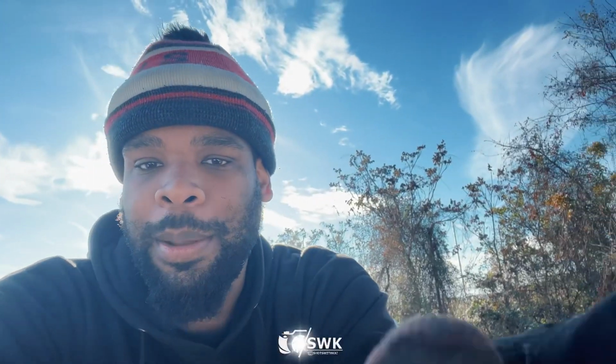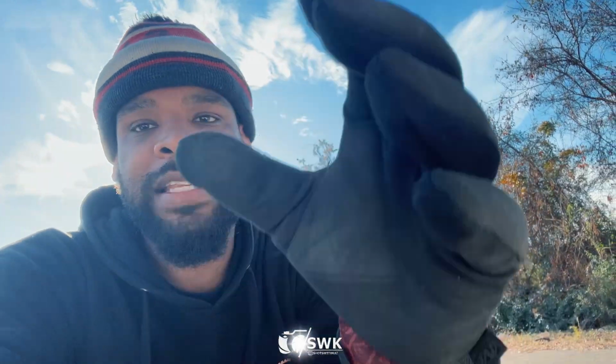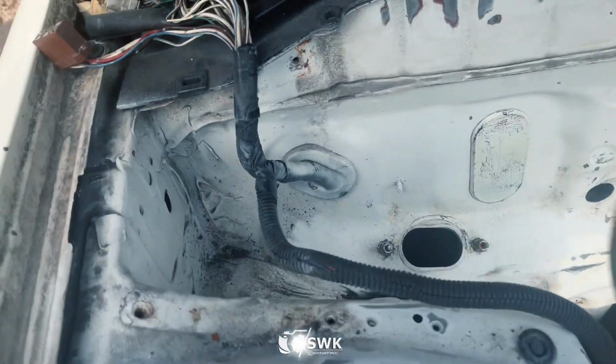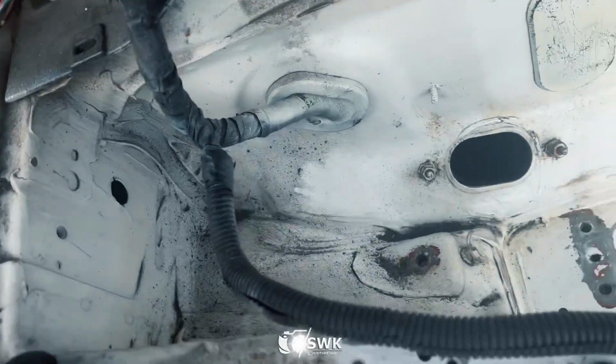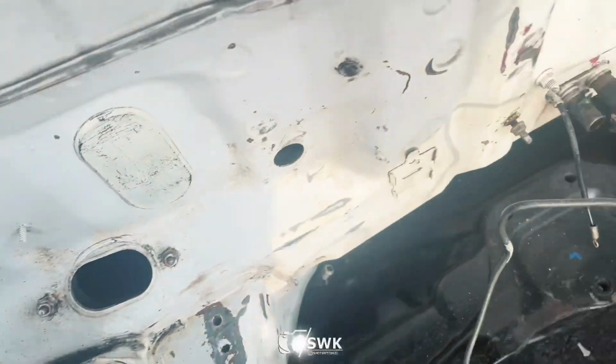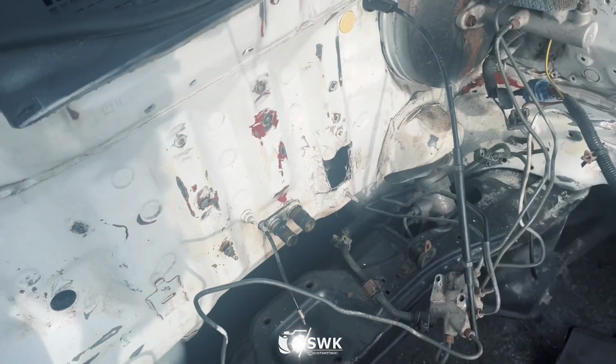I got the proportioning valve unbolted so the brake lines and everything can come down. I still gotta take out the brake booster, the fuse box, the fuel filter. Got the fuse box out. I'm gonna spray it out here, use a scrub brush to scrub all this out. I did most of the firewall so far.